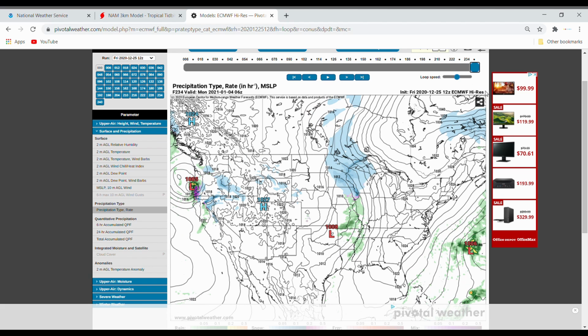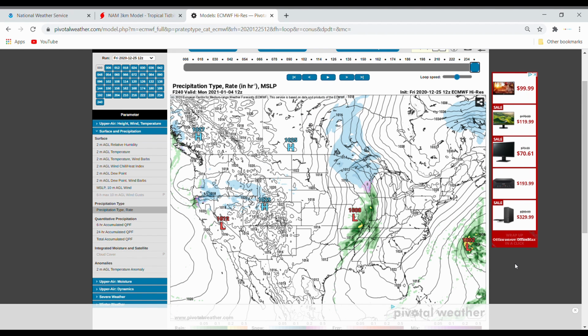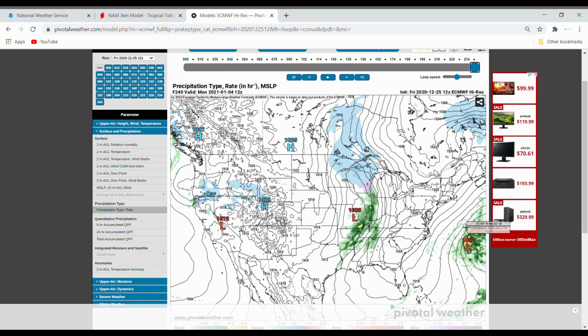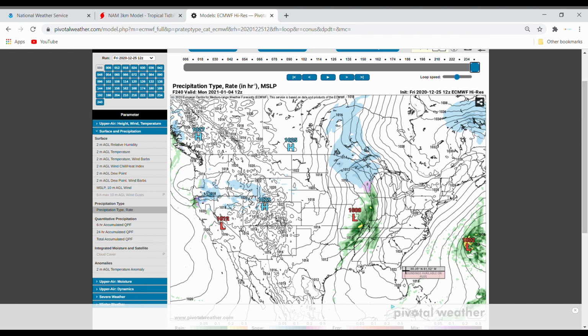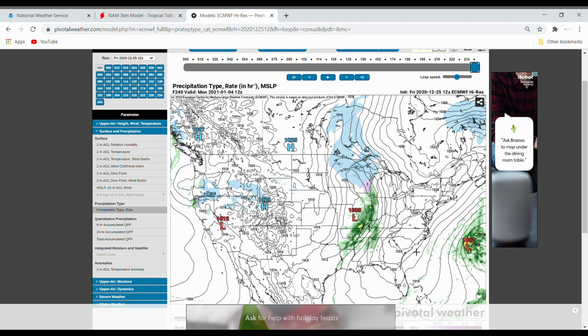Then it has a nor'easter forming way out here. So we have one model that has it bringing it right up the coast, one model that has it impacting Bermuda. So if we track a middle ground average of the two, you have a significant nor'easter here right along the coast. Doesn't make impact on the actual coastline, and that could bring some snow into here.